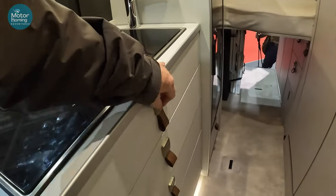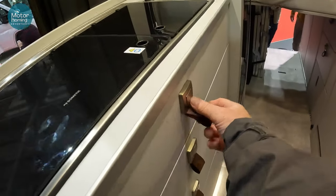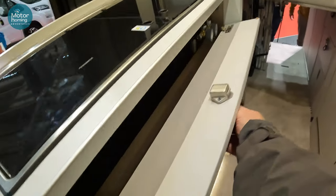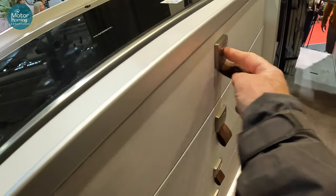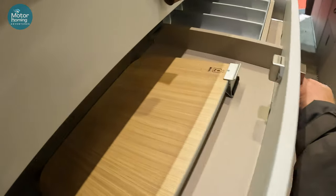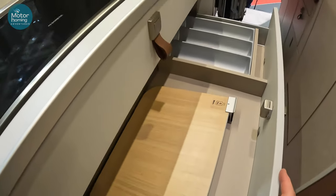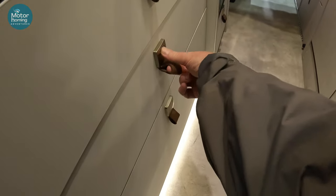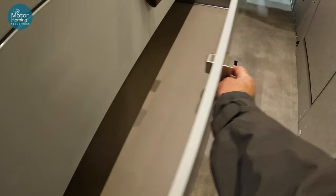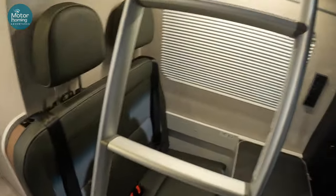There you can see these signature types of little leather tags and catches on the drawer handles. Let's pop a couple of those open. Some of your gas there. That's your extension to your work surface on the side there. Kitchen storage, there's your ladder up to your pop top, let's have a little look up there.